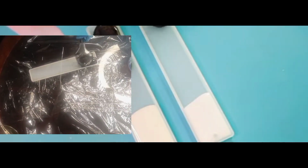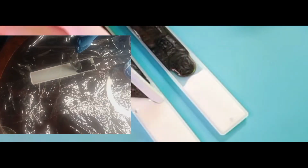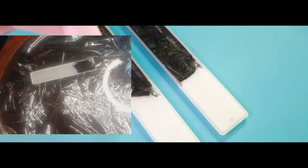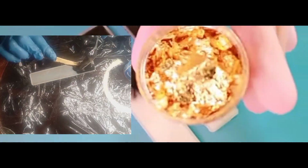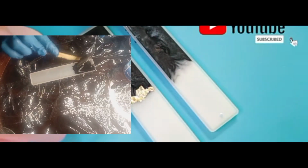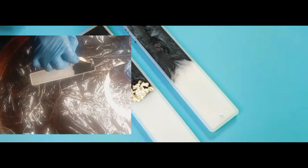Today I am making a beautiful resin bookmark. So I will bring for you beautiful ideas about resin color combination: coaster, wall clock, jewelry, etc.